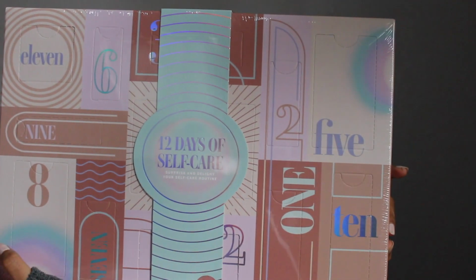This is Nayeli, and for today's video I'm going to be opening up an advent calendar from Target. This is what it looks like. It's called the 12 Days of Skincare and it's supposed to be valued at $59 or so. That's what it says on this box. It was retailed for $20. I actually got it a little bit cheaper than that. It was like 18 something.